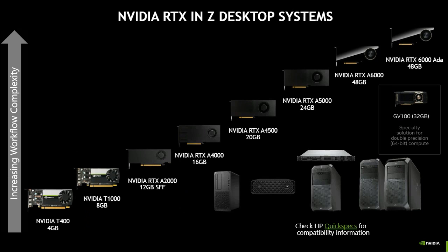On the desktop side, it gets a little bit more confusing because we have a mix of all 3 generations of cards here. In the entry-level space, we have the NVIDIA T400. The T is from our Turing generation. This is a very entry-level card, so it doesn't take advantage of any of that RTX goodness that we talked about.